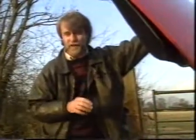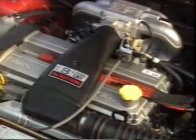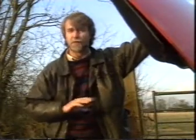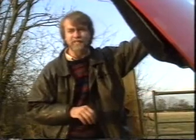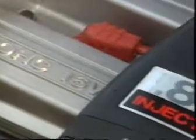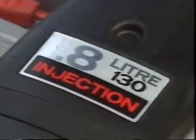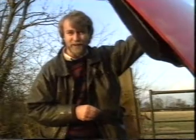It's the first production example of Ford's new twin-overhead camshaft 16-valve Zeta family of engines. Now, Ford's put an awful lot of money and effort into developing these engines, which they say will power a full range of Ford cars right through the 1990s. First engine they designed entirely for catalyst, fuel injected. In this form, it's 1.8 litres, 130 brake horsepower, or if you've got trouble with your insurance company, 105 brake horsepower.